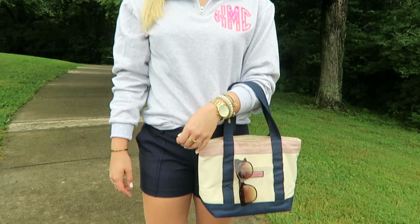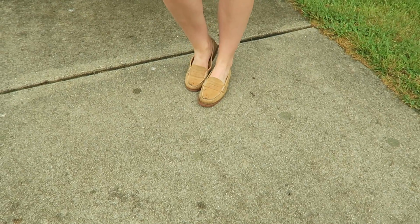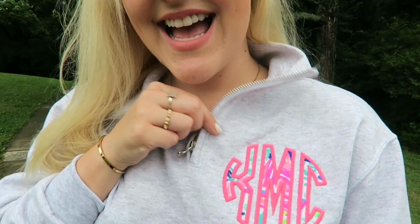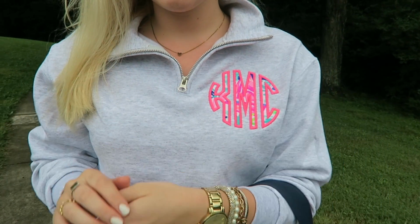Thursday, I wore my new pullover. It is monogrammed. I'll have it listed down below if you want to check it out. I absolutely love it. It has a Lilly Pulitzer print in it. I just wore my penny loafers because these are one of my go-to shoes in the summer. I have on Lilly Pulitzer chino shorts, my Vineyard Vines little tote bag. I just love the monogram on this. I have my little heart necklace on and it has a Lilly print in it, you guys. My Kate Spade watch with a bunch of bracelets. I feel like it's just such a cute, easy go-to outfit.